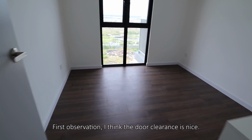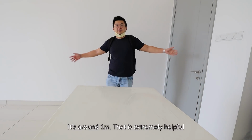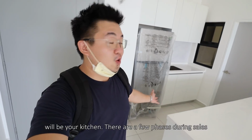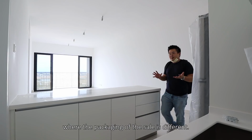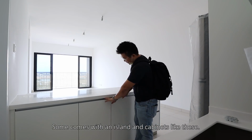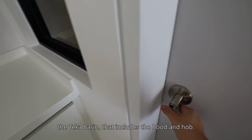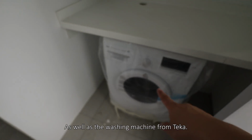So first observation, I think the door clearance is nice. It's around 1 meter. That is extremely helpful if you are moving furniture. And right next to the entrance will be your kitchen. There are a few phases during sales where the packaging of the sale is different. Some comes with an island and cabinets like this. All these are provided, including the fridge, the Teka basin, right? Then even the hood and hob, as well as the washer from Teka.